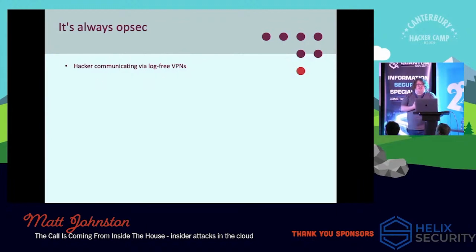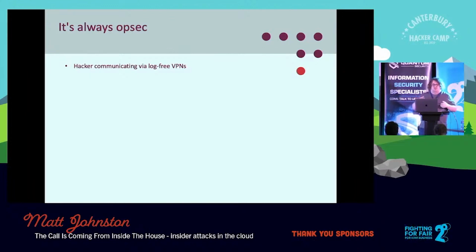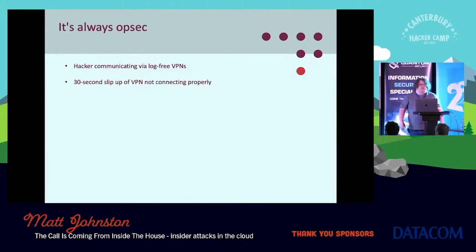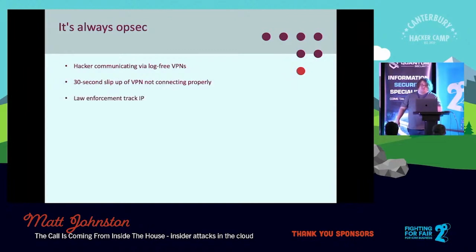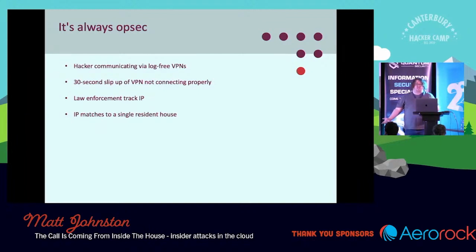So the hacker was communicating and delivering his ransoms through log-free VPNs. So the traditional VPNs in small countries on transient VPS hosts that are pretty hard to actually backtrace somebody through. Really helpfully, they had about 30 seconds where their VPN didn't connect, and their device just happily connected directly to, I forget what the messaging service, one of the big messaging services, so that allowed them to actually get logs and get their IP address. This is where the law enforcement side comes in really useful, because they then trace that. It matches to a static IP at a residential address with a single person living there, who is promptly arrested, and they find copies of all the data with them.